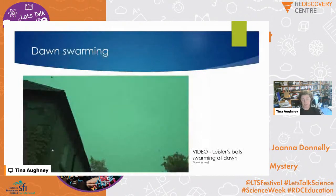Now, another good time that we survey bats is at dawn. So like, you're getting up in the morning time, but the bats are going to bed. So they'll sleep during the day so they can have lots of energy to be feeding at night time. So at dawn, especially on a nice warm summer's morning, before the bats go into bed, they'll swarm. And I don't know whether you've ever seen bees swarm, but it's something similar for bats. They're continuously flying around in circles around the point where they're going to enter into the attic space to actually sleep for the day. And they'll do this for about 20, 30 minutes. And it's an amazing sight.